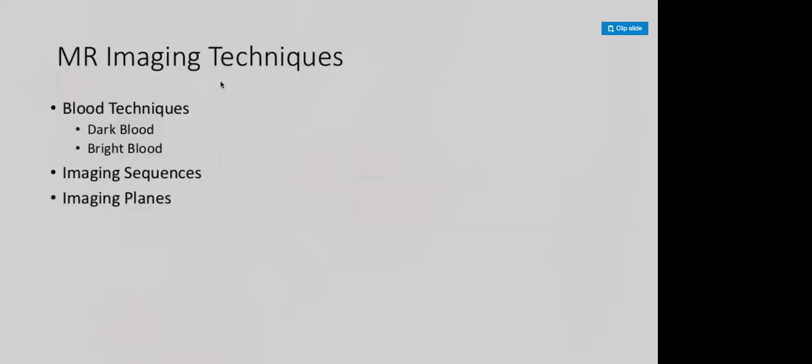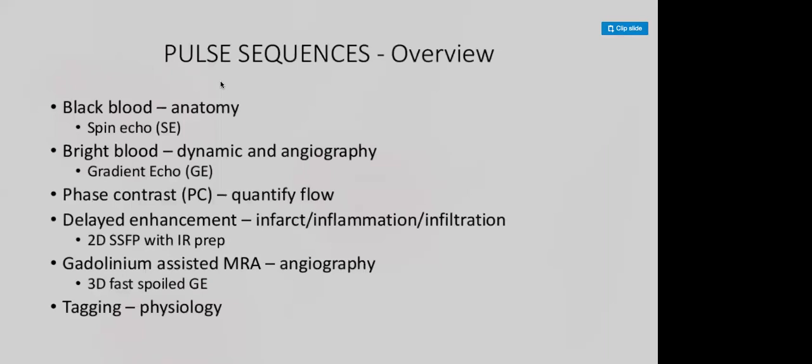Okay. So there are different imaging techniques, like the dark blood and the bright blood technique, which we already said, and then comes the imaging sequences and also the imaging plane as well. So there are various pulse sequences. For example, if you are trying to see the anatomy, otherwise the dynamic and angiography, or for example the gradient echo, or even if you try to do a phase contrast.